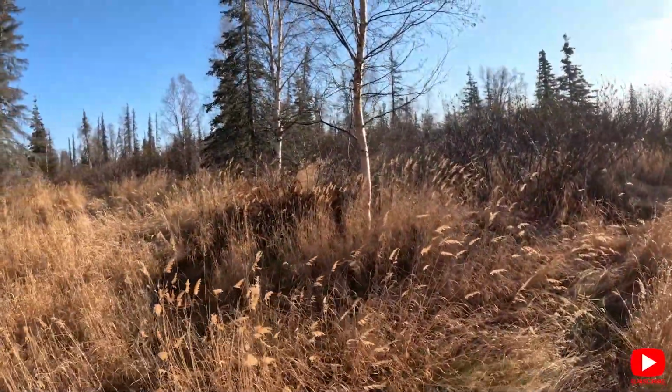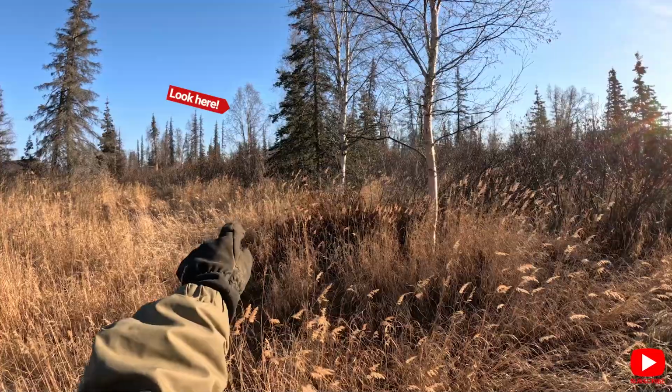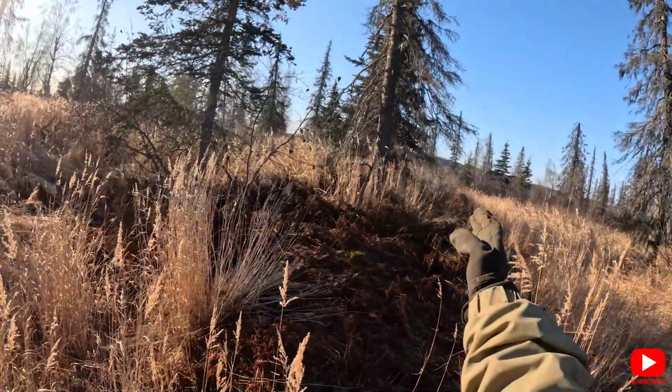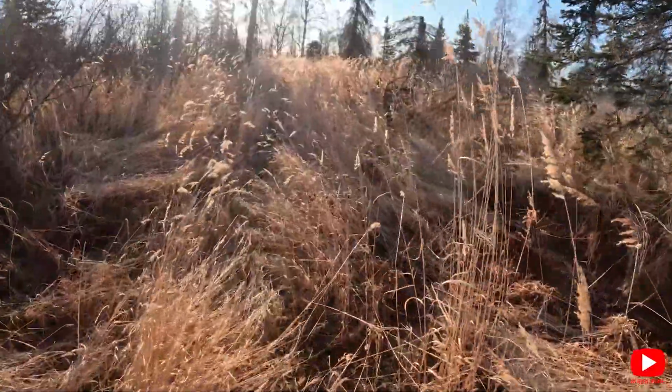Here's the entrance to my property. My other property corner is that birch, that nice looking birch right over there. There's a stake in the ground right at the trunk. So it goes over there and clear down here, down into that little patch of pines down there in the swamp area.